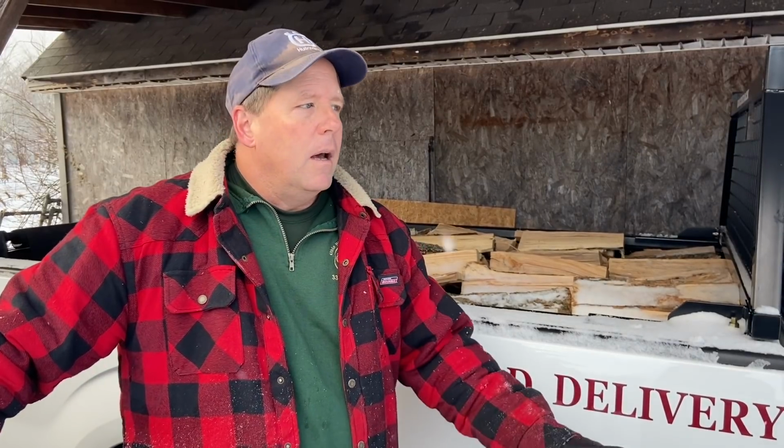This was the big storm that hit the eastern part of the United States. Now they got 22 inches of snow. We got about 4 inches. We call this kind of storm in Northeast Ohio Wednesday. This is really just a typical snowstorm, and it's just something that you have to deal with.